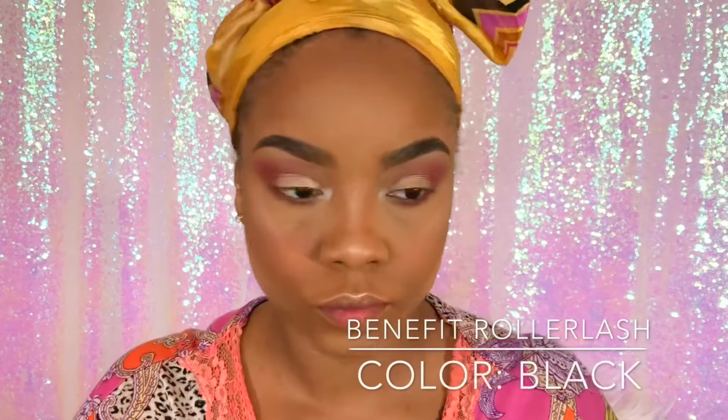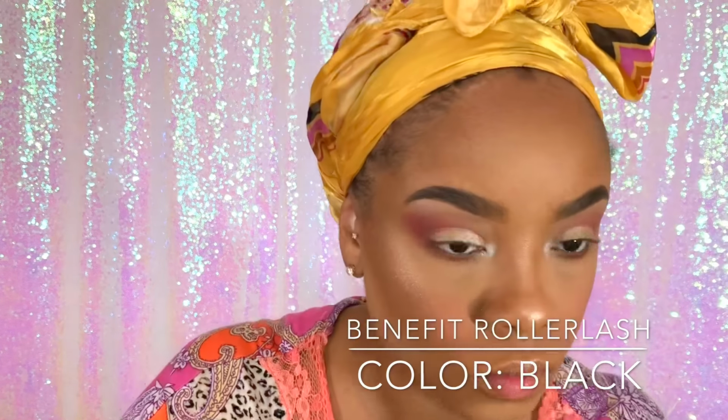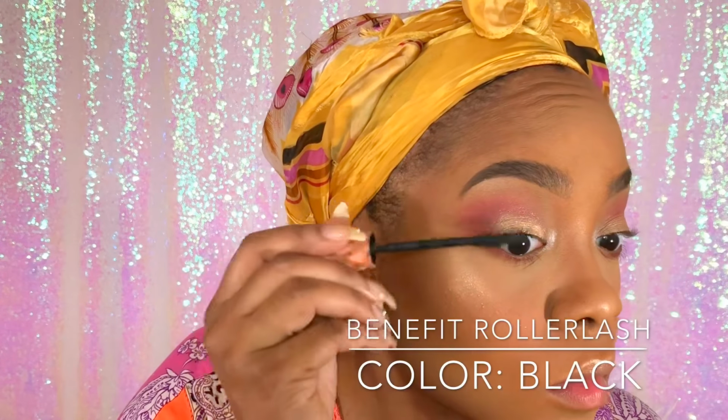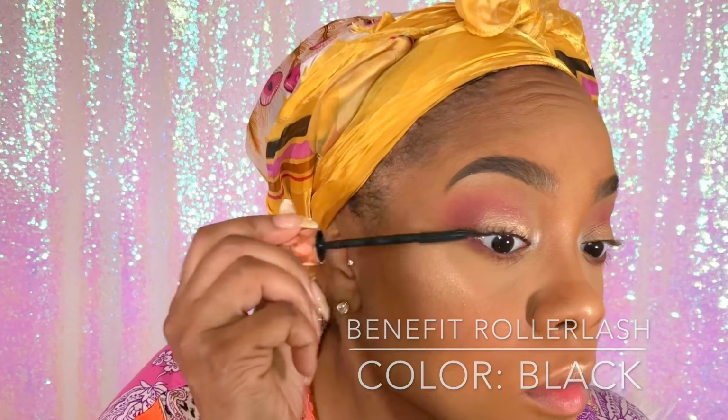So now let's move to mascara. I love all Benefit mascaras. I love, love, love them. I love this one, the Roller Lash, and I love their Real. I absolutely love them.